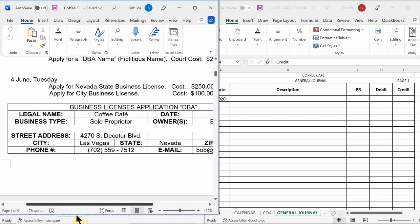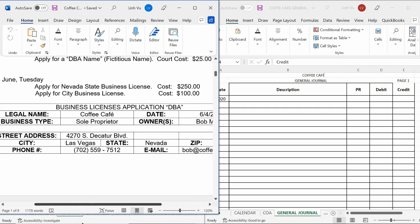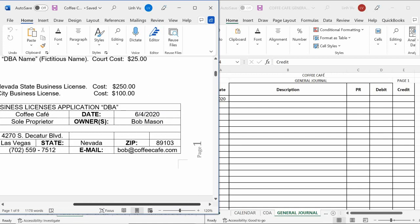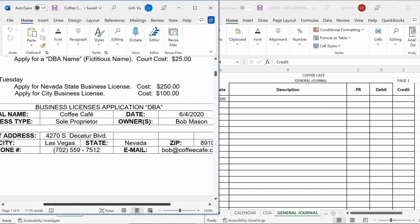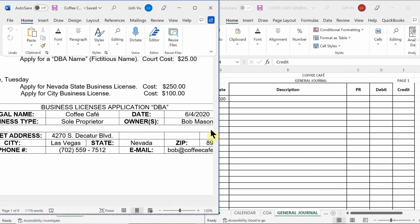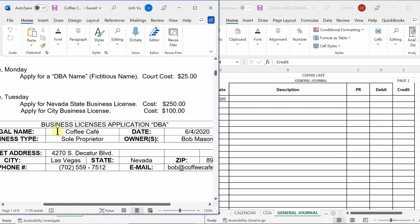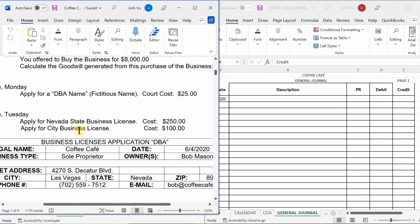And then here's some information here. What is the street address, city, phone number? What's his email? Say Bob at Coffee Cafe, and so on and so forth, right? Okay, it's a fictitious business, so it's a fake address. So in this case, you have to apply for it on a business license. Okay, so is this a transaction we can also complete, journalize, record?